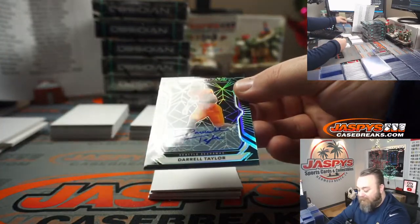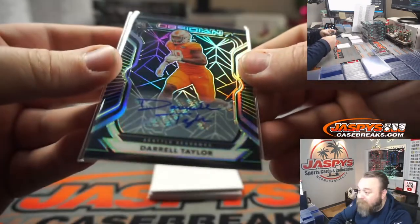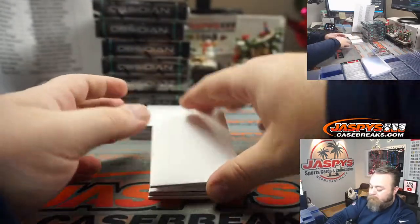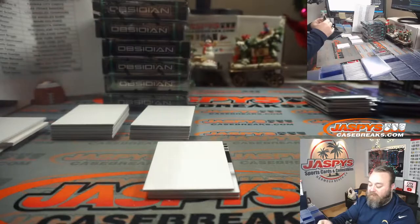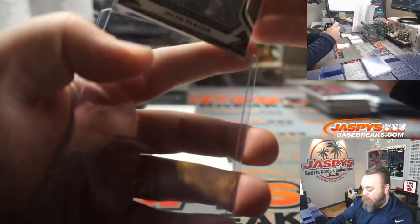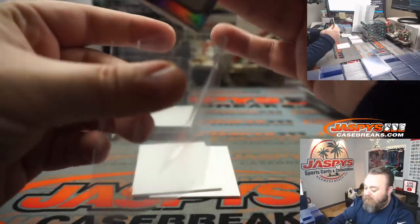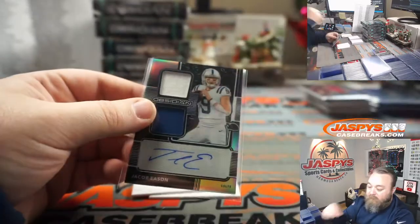Rookie auto, Darrell Taylor. Now that's a signature. Look at that, Darrell. That is clean. 30 out of 50. Seattle Seahawks, Ethan Marsak. Jalen Reagor, rookie auto, going to the Eagles, Kevin Gates. 20 out of 25. Nice low number there. Jacob Eason, it's okay. I mean, it's straightforward. It's the J and the R. Dual relic and auto, 132 out of 150 for the Colts and Robert Briggs.